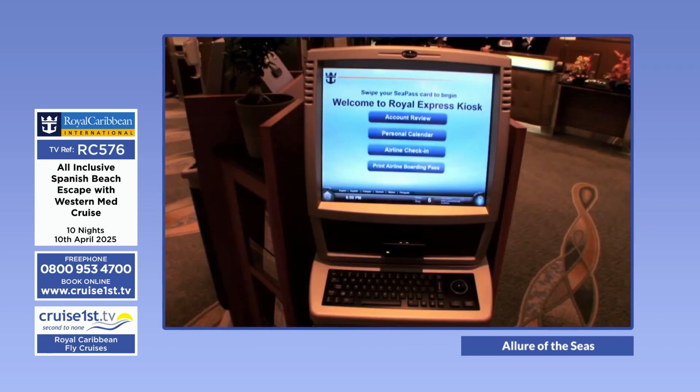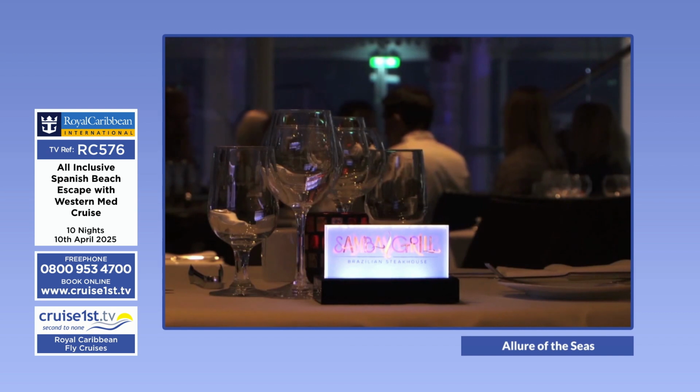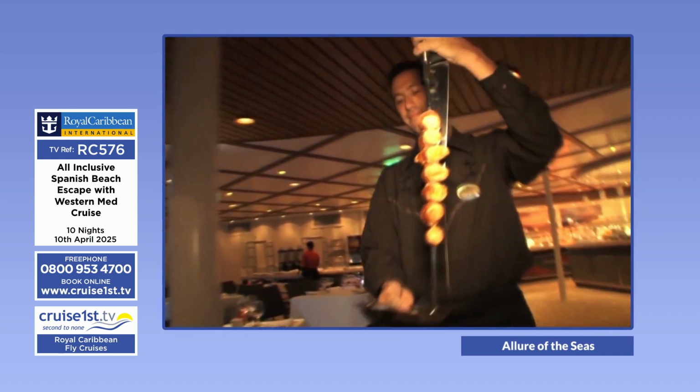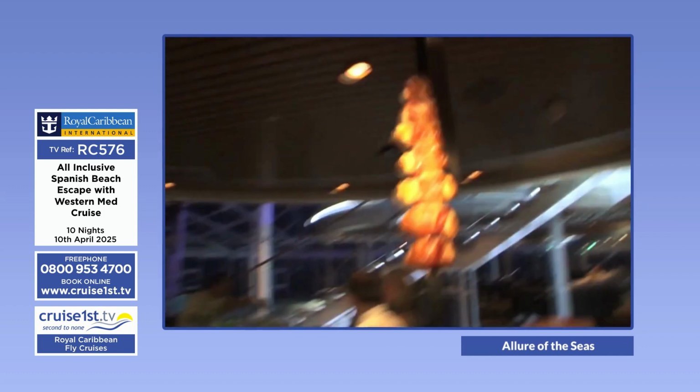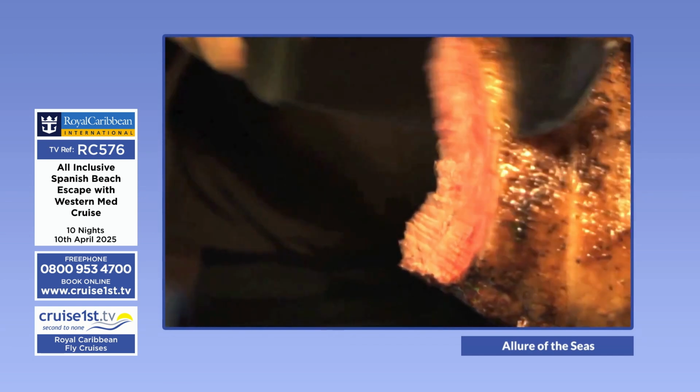Do you know, one of my favourite things to do when I'm on board Oasis class, I've been fortunate to be on a few of these, is just to stroll through Central Park. And it's like being in Central Park, but not, because you know that you are in the middle of Vegas. I think that's the best way to describe it.